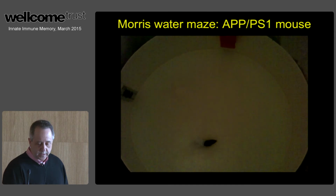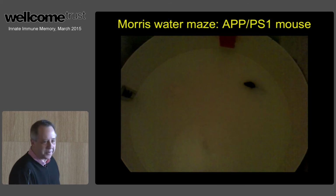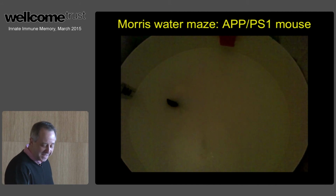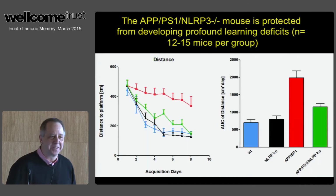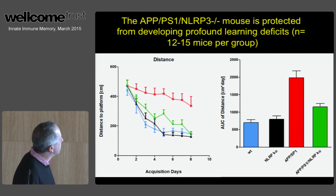And I can see that I missed the control mouse. This is the APP-PS1 mouse. I ought to read my own slides. So one of the things you can see is that this mouse has no clue where the platform is. Well, we won't show the control mouse. It's like the punchline's ahead. It's like when you tell the punchline before you tell the joke.